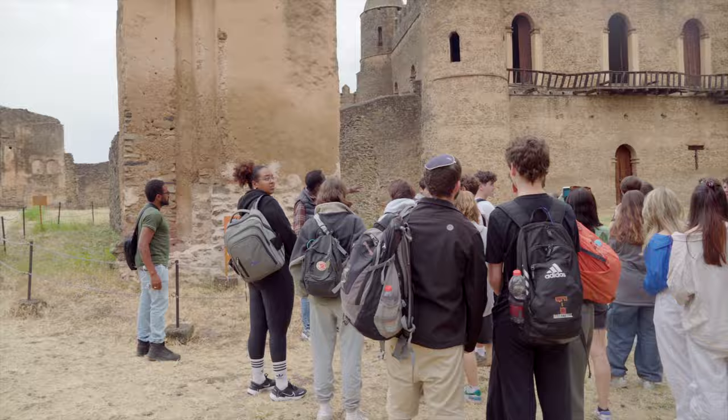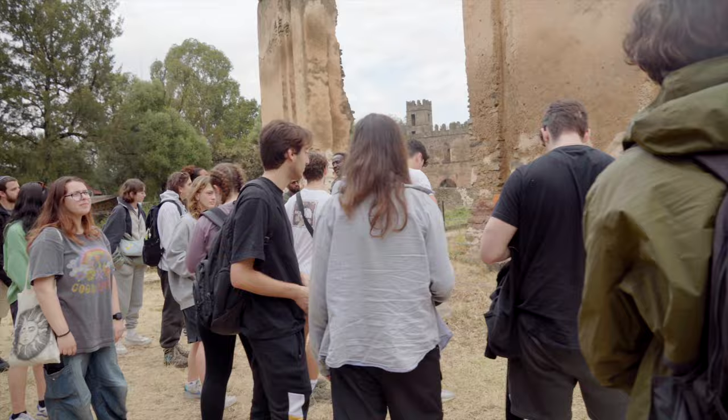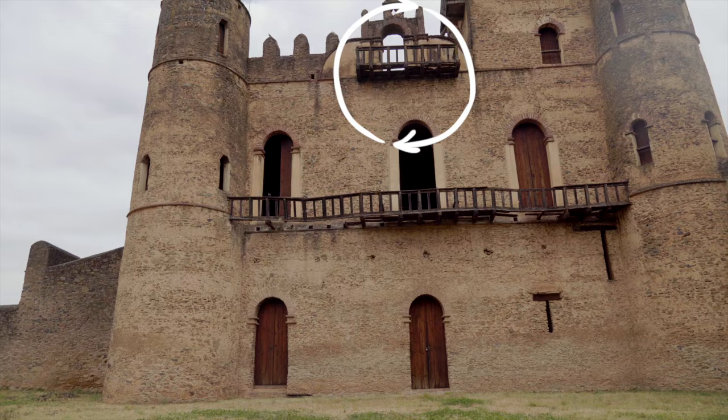So the first one is the basement. Inside the basement, there are rooms which were used for different purposes during that time, like a kitchen room, banquet hall, and traditional beer made inside there. During the king's time, when he made rules and regulations, he sat on that small balcony. Can you see that? The last floor was the sleeping quarters for the royal family.